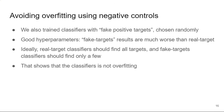We also trained classifiers with fake positive targets, which are chosen randomly. This is our negative control. We did this to validate that our compiled genes have shared characteristics, and randomly selected genes cannot produce the same results.